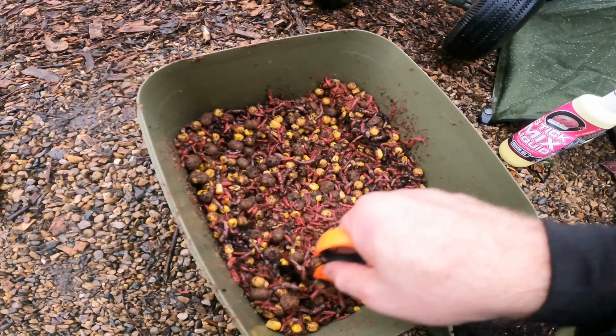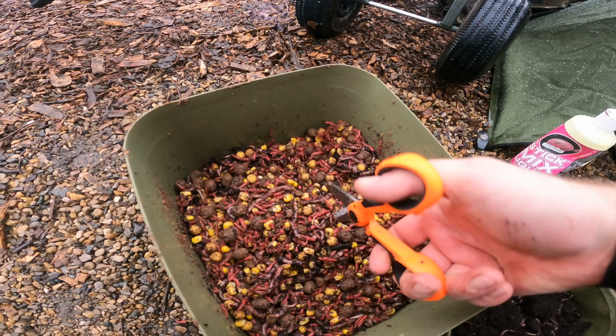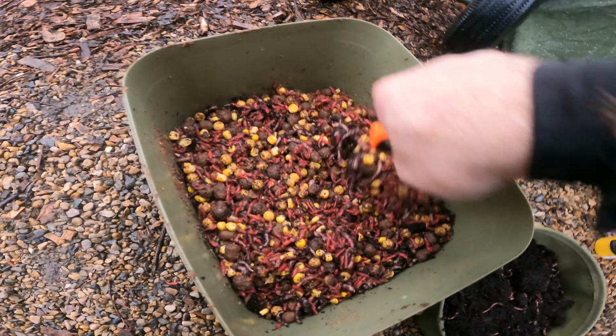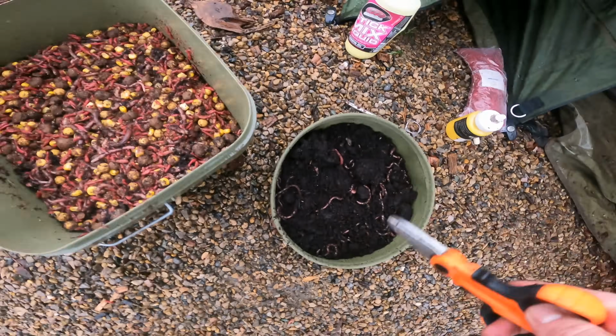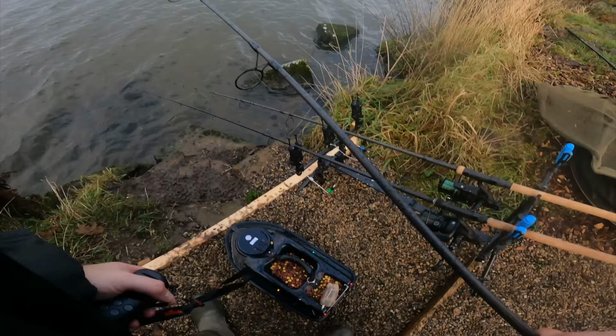That's definitely enough mix for me and Rob for the whole session. Hopefully that'll bring some carp in. Probably bring the bream in as well, but it's full of attractants. I'm going to put these back as well. Look at all the gulls attacking Rob's boat. Oh, I can't wait to get this final rod out so I can chill out for 5-10 minutes.